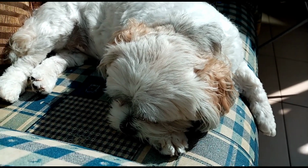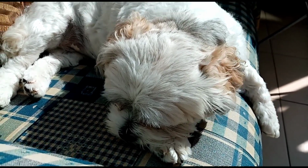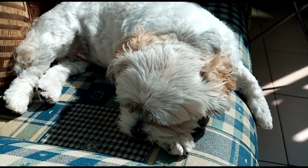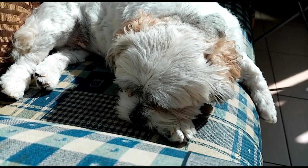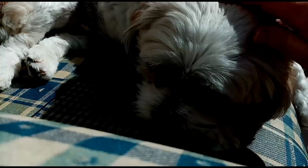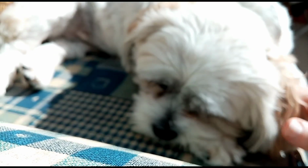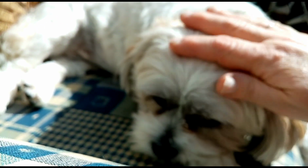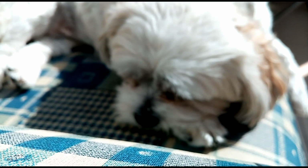So this settee that was going to be going to the tip is still here. So this is Daisy's favourite spot in the sunshine. Isn't it, Daisy? You're going to say hello? Say hello. You're so tired. Oops. No, I can't be bothered. Can't be bothered, can you?